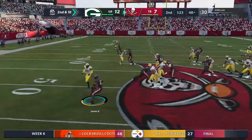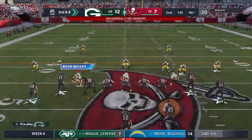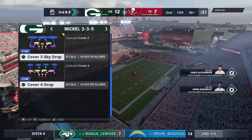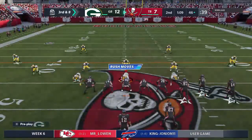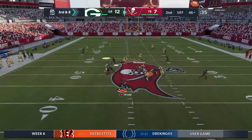Out of the shotgun, it's Jones. And he'll get this down only to about the 46. They do get a couple, but they'll be left staring at a 3rd and 8 coming up. Now the Packers going to go ahead and use the second of their timeouts as they'll talk it over here before what will be an important 3rd down. From the gun, it's Brady.